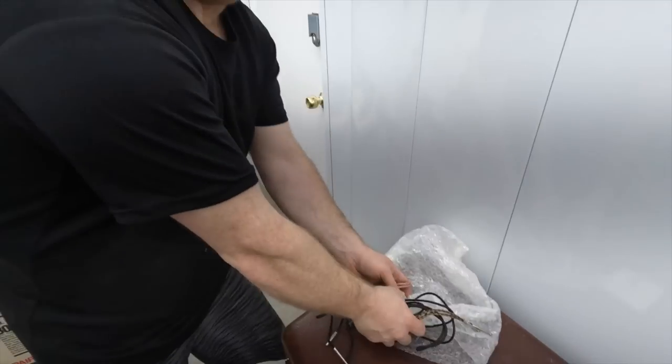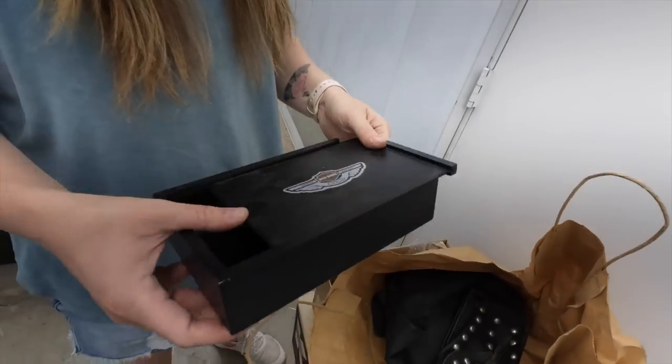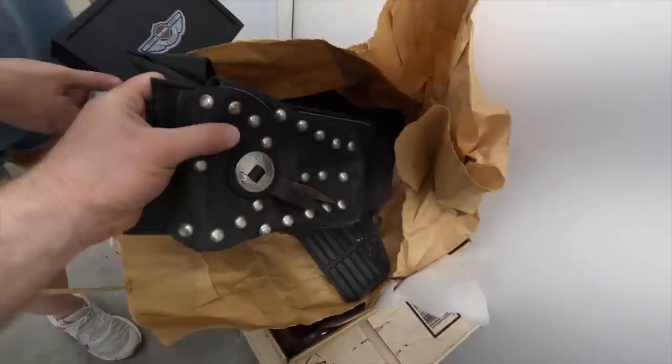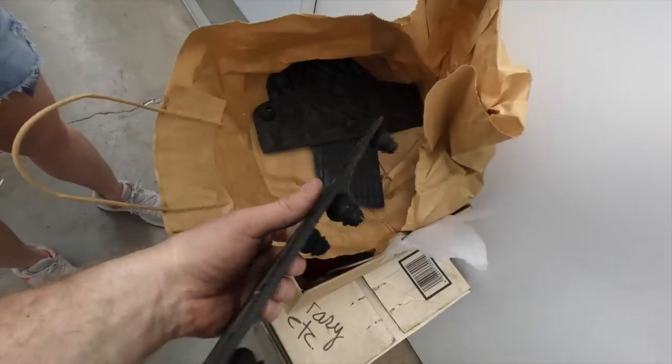Okay, we got to change out the battery. Don't go anywhere, there's some more stuff. Okay, are you back? We're back. Got a new battery. Harley, is there anything in there? That's a beautiful Harley box. Oh, it's wood too. Nice Harley. What are these? Stirrups, maybe? Or for your gun? I don't know what those are for.